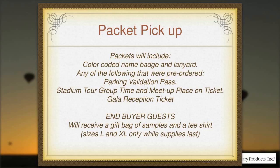The packets are going to include the color-coded name badge and lanyard. As I mentioned, the parking validation. In order to speed things up in and out of the parking lot, we've just gone with a mass validation process. So just tell them you're with MIPA and you're in. We got your back. It'll have their stadium tour group time and the meetup place on their ticket, and then gala reception tickets. I mentioned the end buyers are getting a gift bag of samples with a t-shirt.